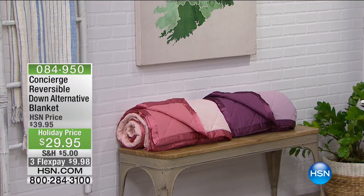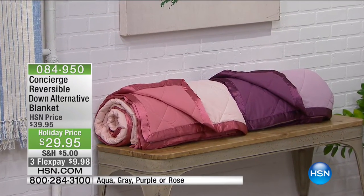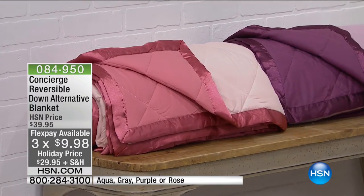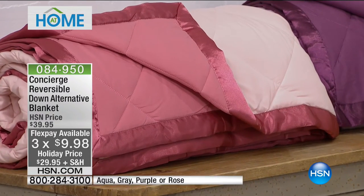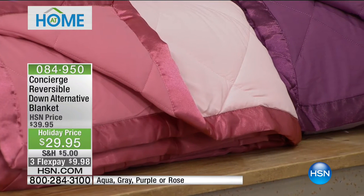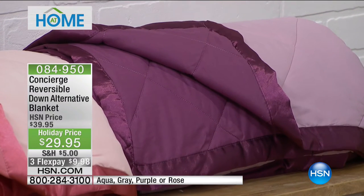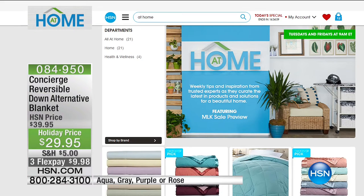Now, if you would like a lighter weight reversible blanket, do we have one we could show? Maybe, maybe not. But for $29.95, we're looking at three flexible payments of $9.98. We do have all colors. These have the satin piping. Look at the mitered corners. These are exceptionally crafted: aqua, gray, purple, and rose. And Ellen, this is the same concept, a down alternative, just a lighter fill. So if you're looking for a lighter fill, this is perfect. And it's cold. We want to snuggle up. So any blankets we can get, especially this quality and these beautiful colors, the fact they're reversible, stock up, give them as gifts. 084950 is your item number.